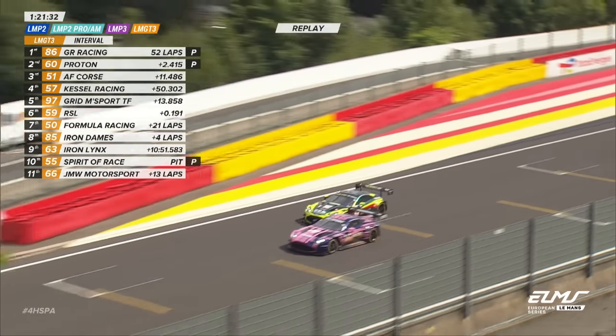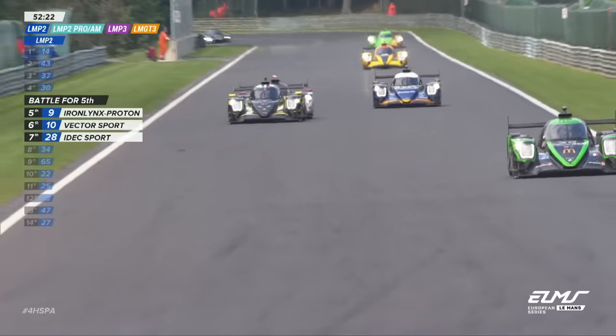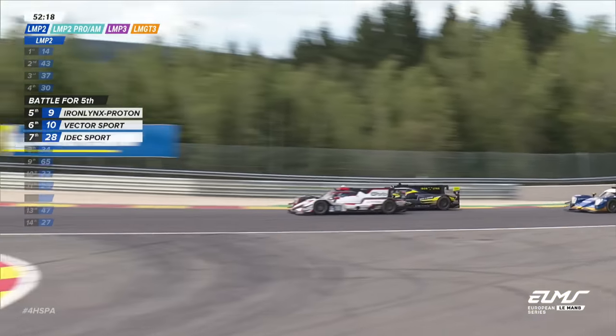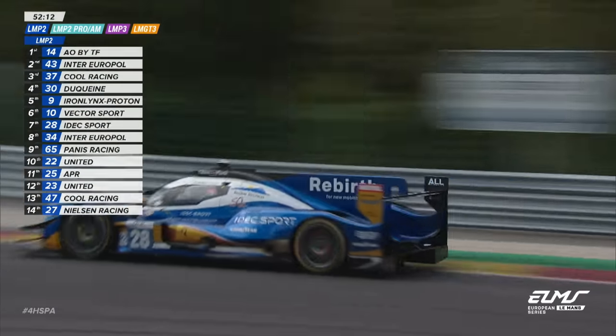And Lorcan Hanafin goes by Casper Stevenson. This time, weaving around Capietto, trying to fend off Drugovich. He's going to go around the outside. He's done it. But Jop van Outer didn't make the corner at all. He wasn't attempting an overtake, but found himself on the runoff at Le Com.